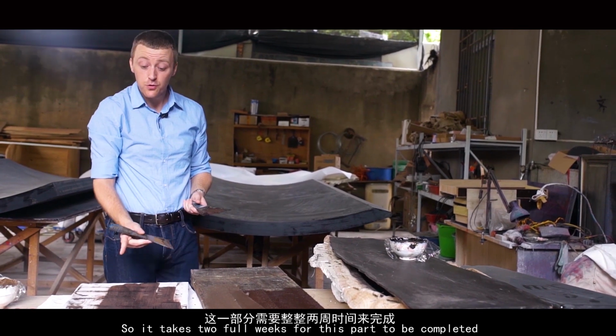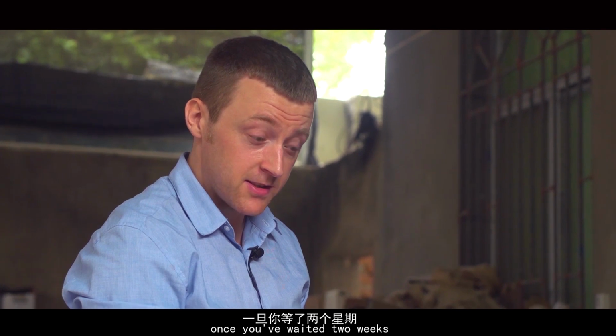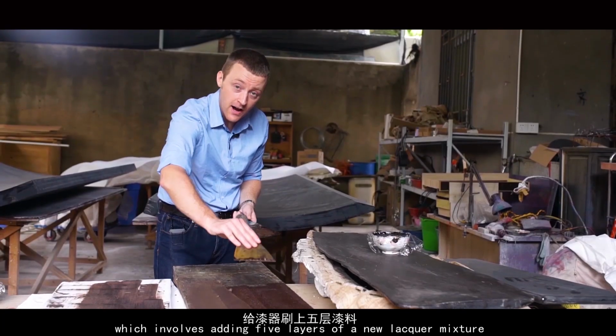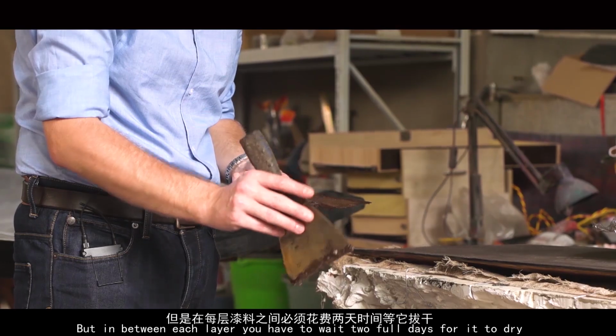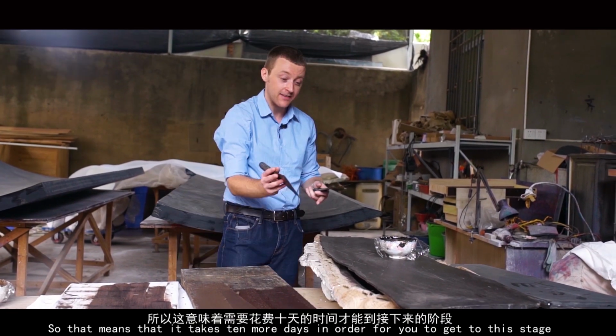So it takes 2 full weeks for this part to be completed. Once you've waited 2 weeks, you can then move on to this stage, which involves adding 5 layers of a new lacquer mixture. But in between each layer, you have to wait 2 full days for it to dry. So that means that it takes 10 more days in order for you to get to this stage.